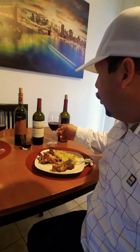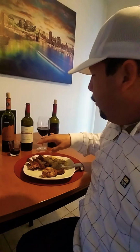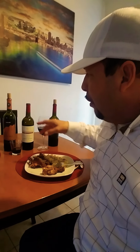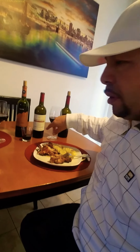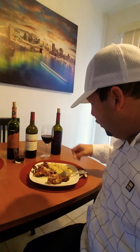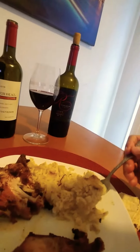Now this tasted really good on its own. If I was gonna just drink it by itself, it was a nice blend though. But with the food, the Proverbial Cabernet Sauvignon was better, just alone. Better than any of the blends that I made, okay? I'm gonna try a little bit of rice, though, soak up some of this alcohol. Here's the rice.